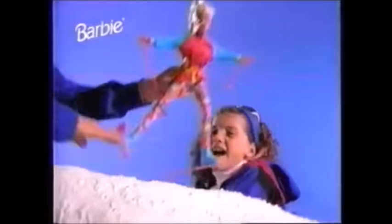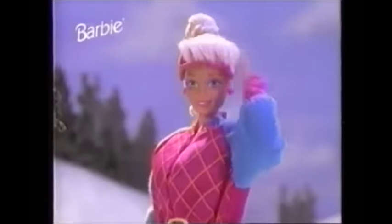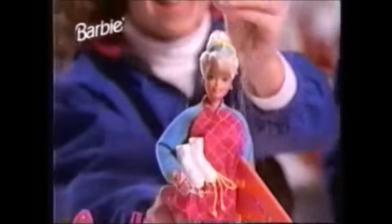She's got the moves. Look at her go. Winter sports, Barbie's making news. She's got the moves. Being faster than the rest. Flying through the air, Barbie is the best. Skating, swirling so gracefully. Bending as she glides, boarding time to time. She's got the moves. Look at her go. Winter sports, Barbie.